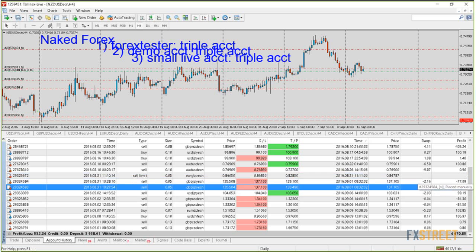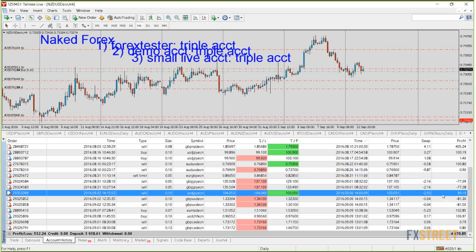This one right here lost. So both, again, it's around 80 bucks you're going to see here. So that one lost. That was a loser. That was on the pound yen. Here's one that hit target 1, and it's still on actually. So we're waiting for target 2 on that one.